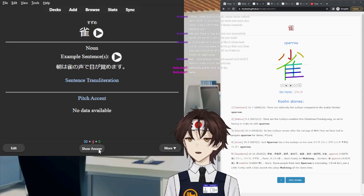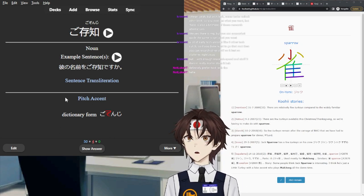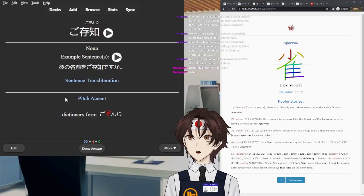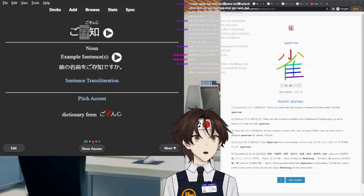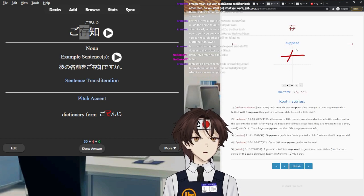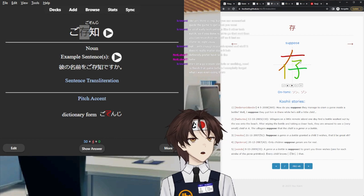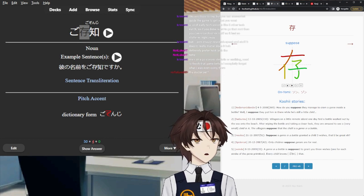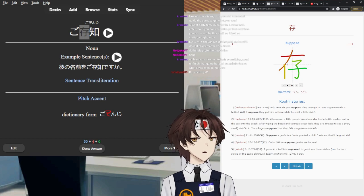So, suzume is sparrow. Just a bird, sparrow. Gozonji. Okay, gozonji. That's go, the hiragana go. Gozon. Zon is this. Suppose. Oh, wait, what? No. Gozonji. Okay. Guy cramming a genie into a bottle. Just the absurdity of what's happening here means that you have to say, I suppose. I suppose they're cramming a genie into a bottle. So that's, I suppose. Okay.